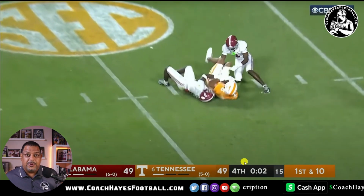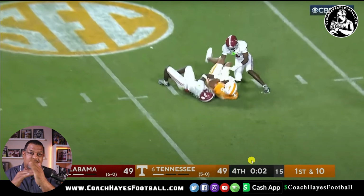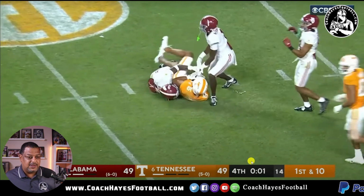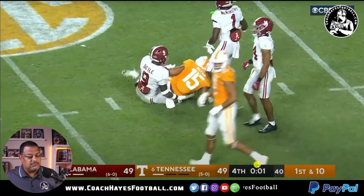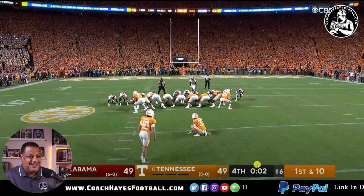Now, it was questionable, but they went back and replayed it. 2 seconds left on the clock when he goes down because Josh Heupel was standing right next to the referee yelling, timeout, timeout, timeout, which is smart on his half. Great clock management by the head coach, which they end up getting the timeout. People thought the game was over for Alabama. They went back to review it. Nah, baby, we got 2 more seconds. Let's bring out the kicker, baby. Come on, McGrath.